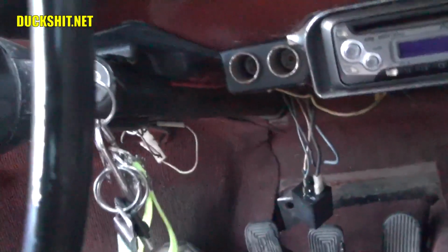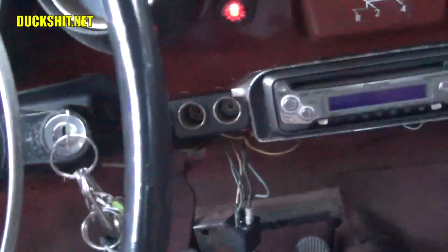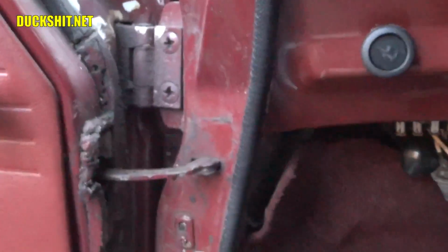Good call on that one. I mean, I knew right away when I heard it go ping that something was wrong. All right, we'll shut that back off. And off to the headlight relay. Now this one is going to be much more complex.